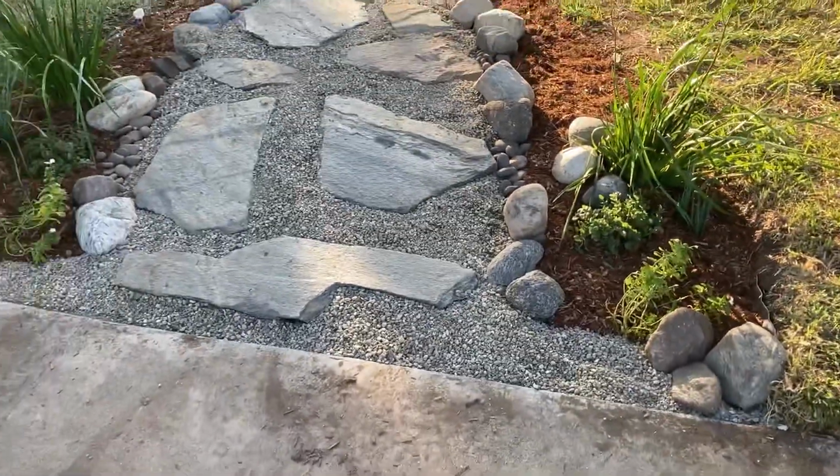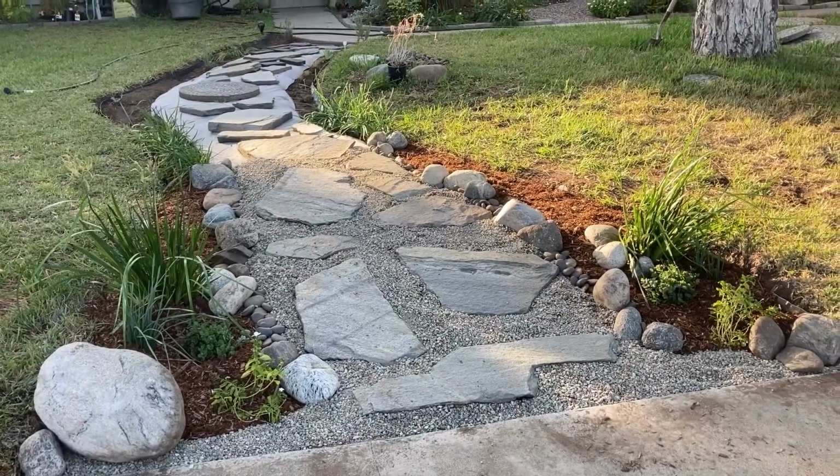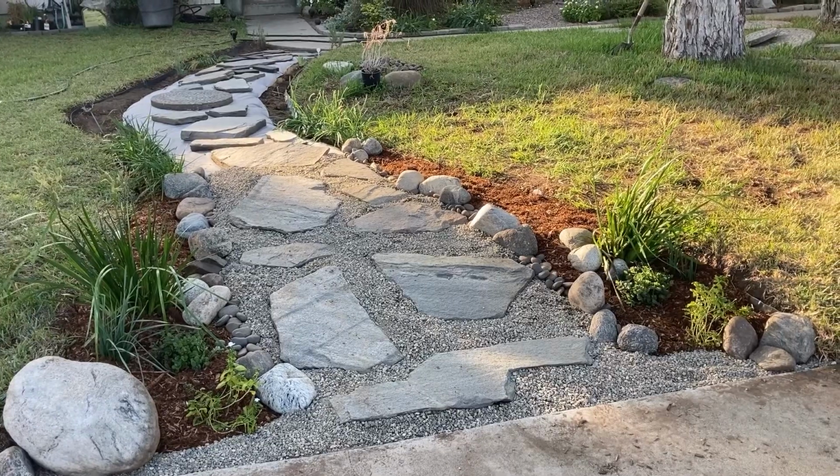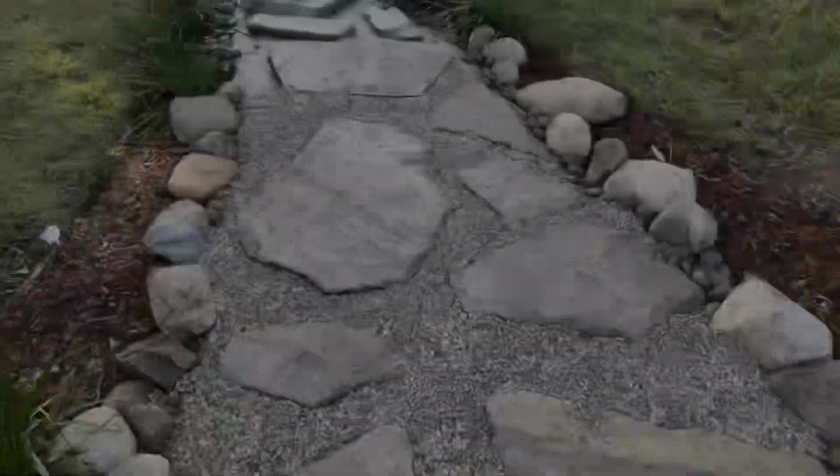I'm going to back up so you can get a better view. Well, I do have the sun in my face. It's evening, but look at that. Isn't that going to look fantastic when it's completely done? I can't wait. But here's where we're at.